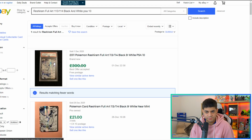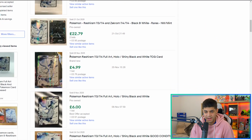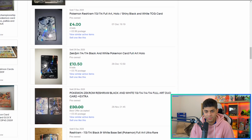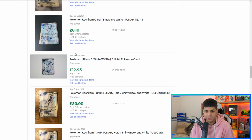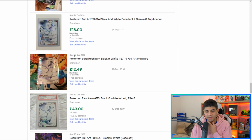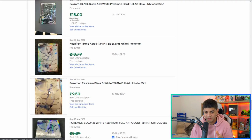We have one for... This is a PSA 10, it was 300, but it was a best offer accepted. So I don't know exactly how much it went for. But there you go. Look, £313. And someone sold it for around £300 potentially. So they're making like, what, 100% return? Here's one, a PSA 8 going for £43 it sold for. So I believe this was the first ever full art.